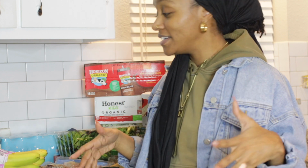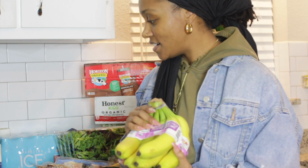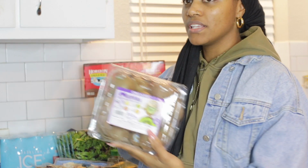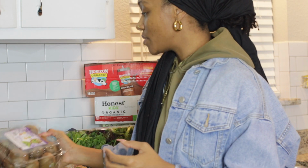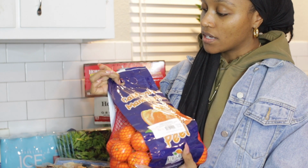So we also got some fruit. I don't know what it is, but something about Costco's fresh fruit. It seems like it's just fresher. I don't know, maybe I'm tripping, but I got some organic bananas. We got some organic kiwis. The kids love kiwi, and I also like kiwi. So I got some of those. And we got some clementine mandarins.